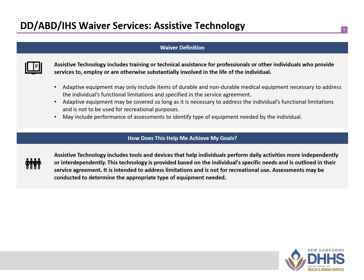How do the DD, ABD, and IHS waivers define assistive technology? The waivers say that assistive technology includes training or technical assistance for professionals or other individuals who provide services to, employ, or are otherwise substantially involved in the life of the individual. Adaptive equipment may only include items of durable and non-durable medical equipment necessary to address the individual's functional limitations, and it must be specified in the service agreement.